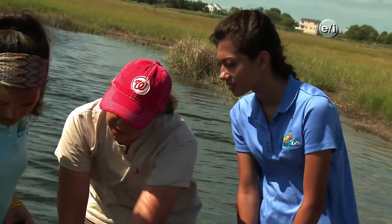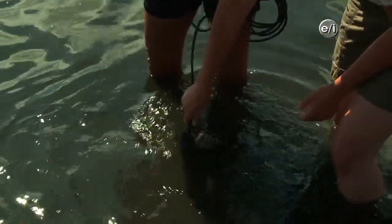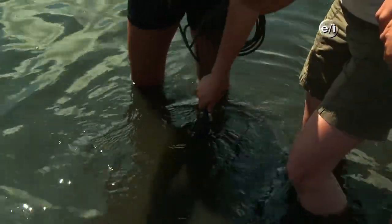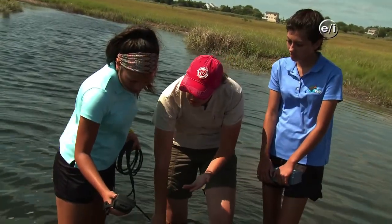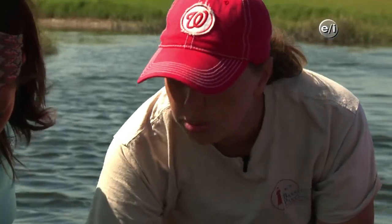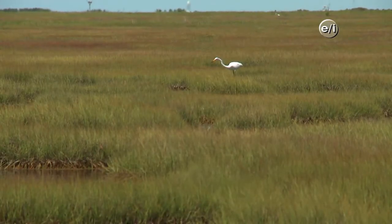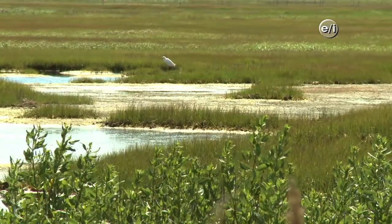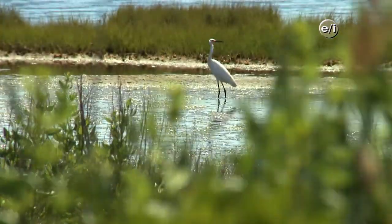Right here, you see the salinity is kind of low. That's because we're in an estuary. Ocean water would be at about 33 parts per thousand. Right here, we're at about 28, so we are pretty close to the mouth of the bay. So what does all this tell us? We can look at long-term trends to see how the marshes are changing. If we notice that the marshes are getting higher and higher salinity, then we can see that there's more seawater inundation as opposed to fresh water coming off of the shore.